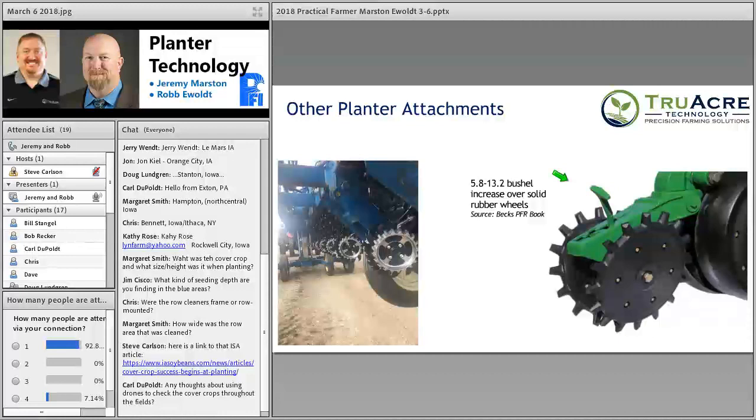I don't have any data. We're going to try to get some more data this year. But just again, this is data from Beck's PFR book. If you're familiar with that book, I highly recommend it. There's a ton of really, really good data from them in there. They're a credible, I believe, third-party source. They're saying anywhere in their testing, they were about 5.8 to 13.2 bushel.